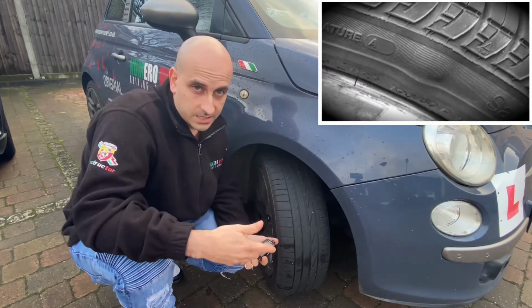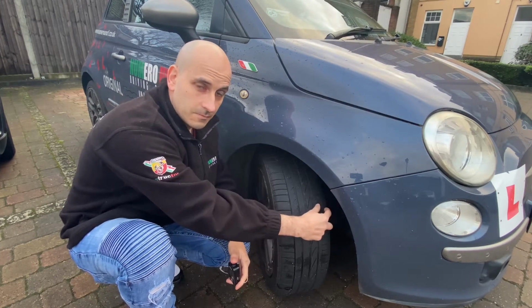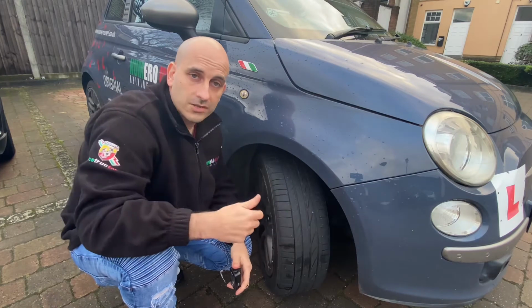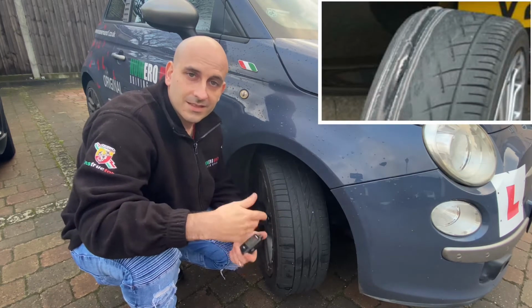This next bit you don't need to explain to the examiner, but this 1/8 and this 1/8 don't really make any difference as long as you can't see the banding, which is like a white or a brown canvas. If you can see that, then that tyre is illegal.